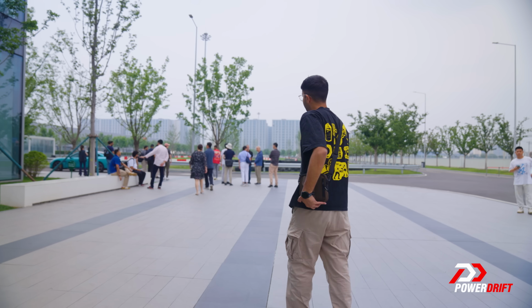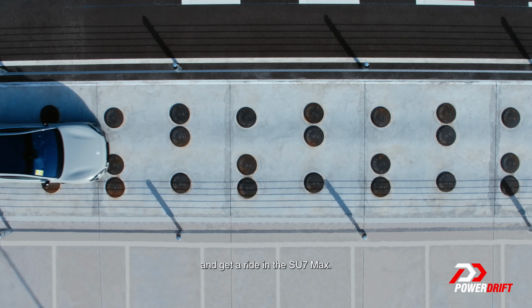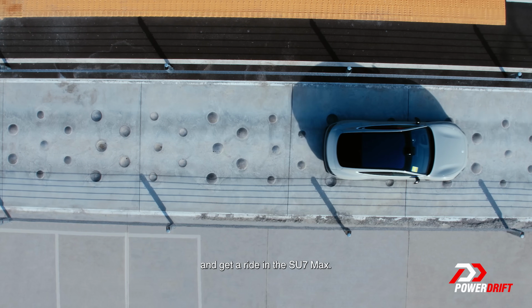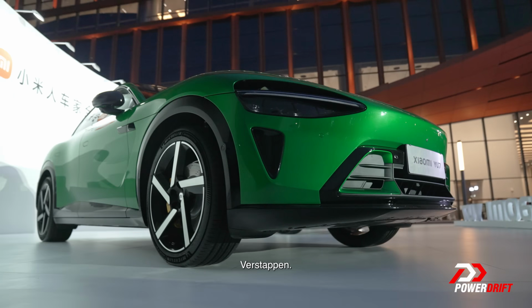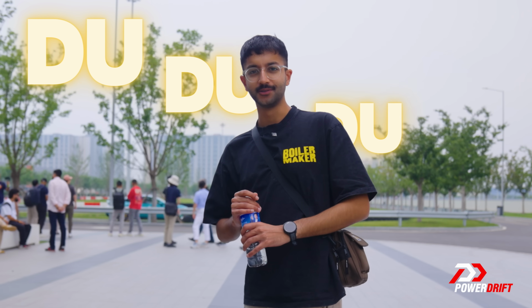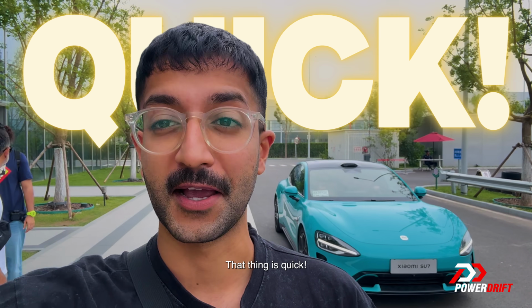Very impressive. And now we're going to get to experience the car and sit in it and get a ride in the SU7 Max. Verstappen. That thing is quick. Quick, man.